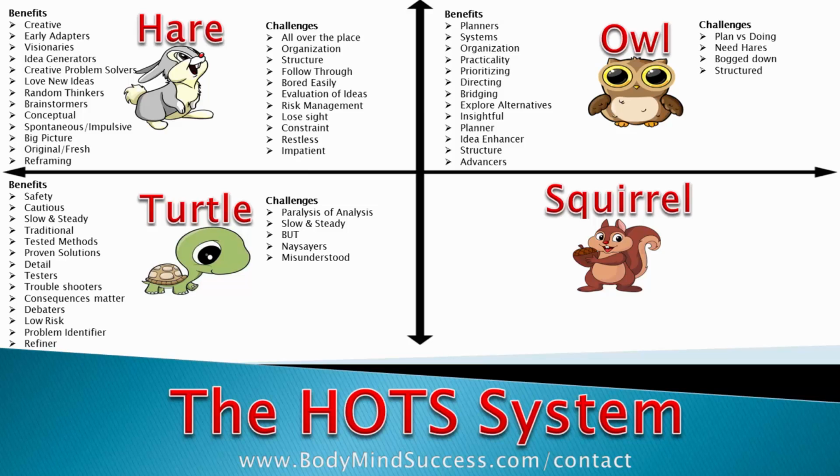They are efficient. They know what to do. They know how to do it. They'll get it done, and they'll do it all day long. So the squirrel is the doer. They tell me what to do, and I'll do it. They're very methodical. They're reliable. They're definitely action takers, and they get the job done. They're usually very good at the step-by-step and all the detail work, and basically they execute whatever it is that you need to get done.